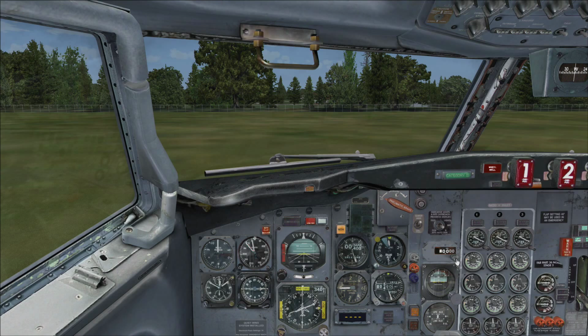We will fly to 24. No, we gotta do 20. Let's go to just 25,000. It's not a long flight. Don't need to go all that high. This plane doesn't climb well after a while anyway. Oops, there we go. 25,000. Alright. Parking brake is off.